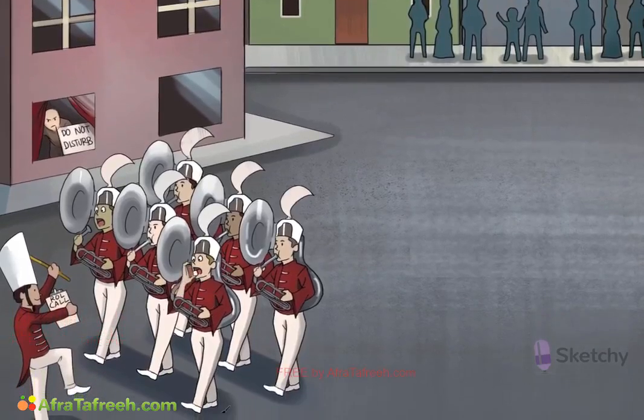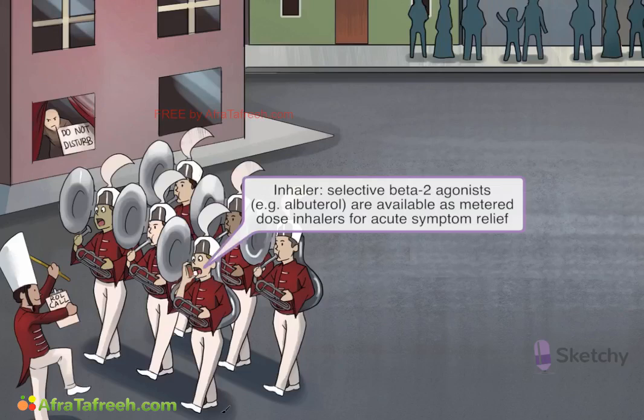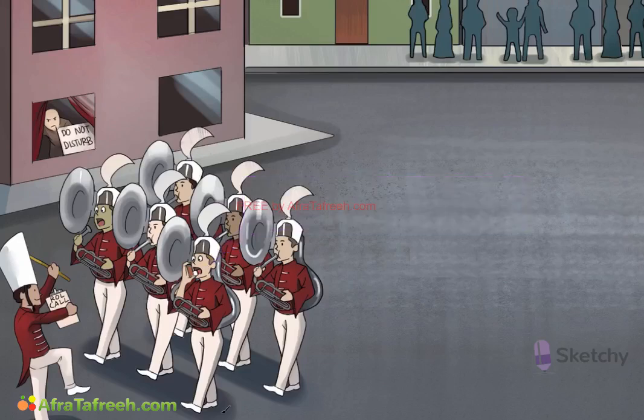Albuterol and the rest of the beta 2 agonists are available as metered dose inhalers. After given by inhalation, these short-acting beta 2 agonists, or SABAs, cause maximal bronchodilation within 15 minutes and persisting for 3 to 4 hours. These are your acute relievers of asthma symptoms, your rescue inhalers. In mild asthma, symptoms occur only intermittently on exposure to allergens or exercise or after a URI. More severe forms of asthma are associated with more frequent and severe symptoms, especially at night.